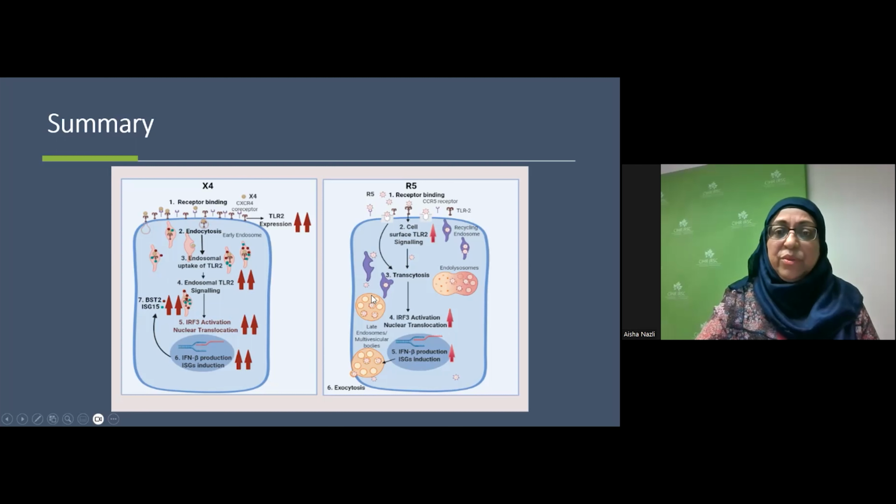inside the early endosomes. While in case of R5, it goes through transcytosis and exocytoses from the cells very quickly, escaping all the immune recognition and activation of all the signaling pathways.